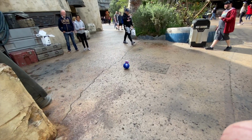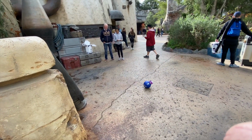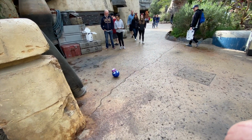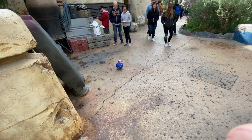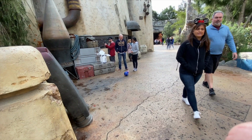There's one. I don't think you're supposed to do it. See, she took it out of the box. I think they have laws and rules against it, but hey, good for us. There's your $109 robot with remote control.